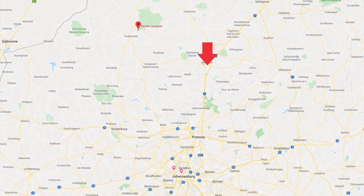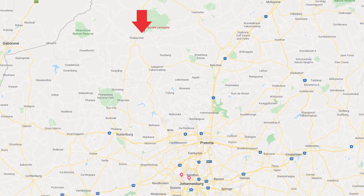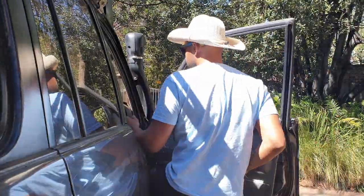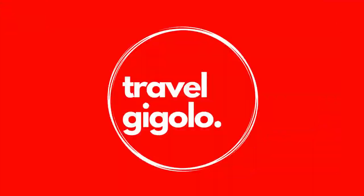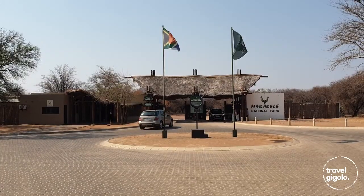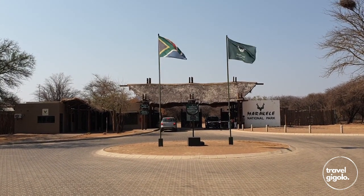This is a quick review of Bontle campsite at Marakele National Park in the Limpopo province. The campsite is located about 1.5 kilometers away from the Marakele main entrance gate.